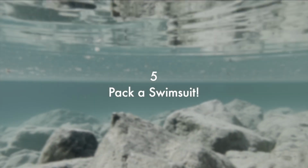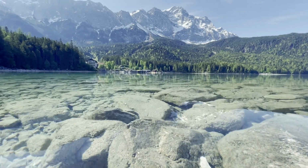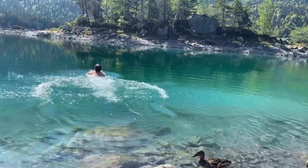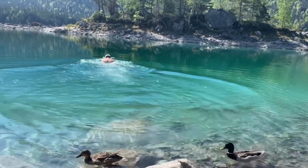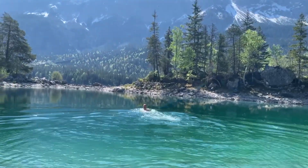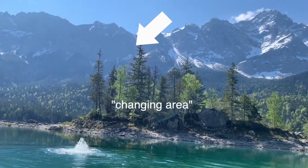We definitely saved the best for last. The Eibsee has beautiful clear waters, which are super refreshing in the summer. Don't forget to pack a swimsuit and a quick dry towel to hop in whenever you get a little hot. Also for my American friends, please be aware that there are no changing areas, so make sure you are prepared ahead of time.